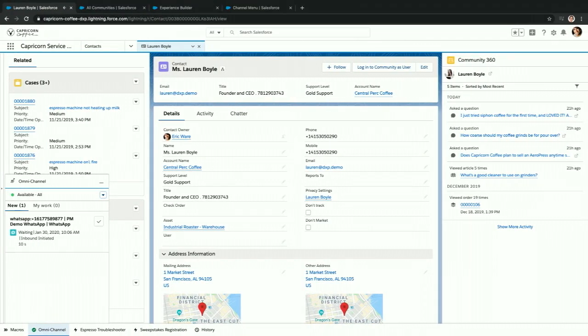service agent. And so now where we are is the Service Console. We are logged in as Eric Ware, and you can see a few things. Firstly, in the Service Console, we have Community 360. This is super powerful. It allows the service agent to understand all of the activities of the customer they're about to serve. Here, Eric can see all of the questions that Lauren has asked recently, some of the articles that she's viewed recently, so that he doesn't mistakenly recommend that she view the same article that she just read, as well as some of her order history.